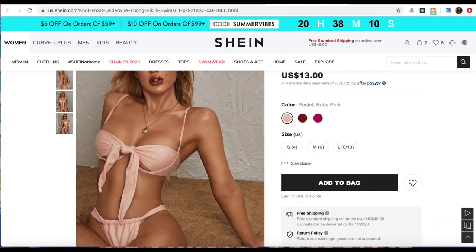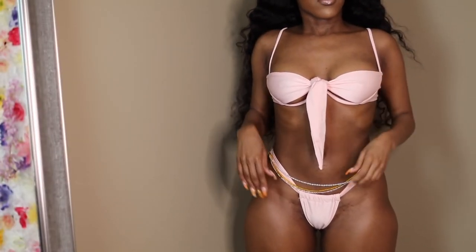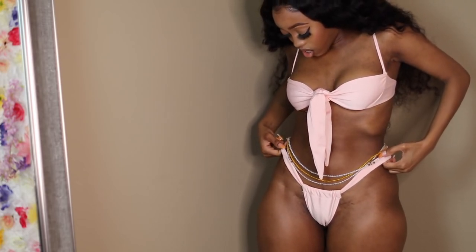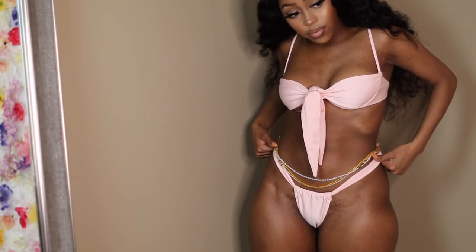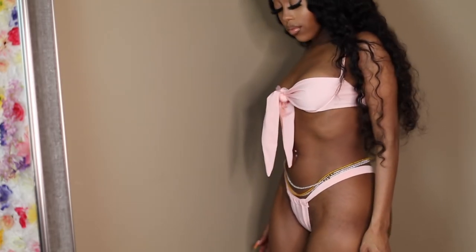So the next one we have is this sort of blush nude swimsuit. I really do like this one a lot. I really like the top, but I would definitely recommend this type of swimsuit for women who have bigger breasts simply because it would fill out the top way more. It is still cute, but I just personally would recommend if you have bigger boobs, this would be perfect because it would hold the girls in.